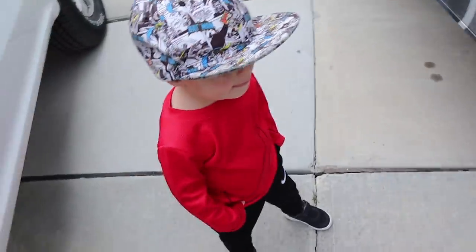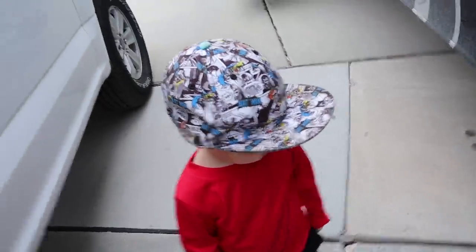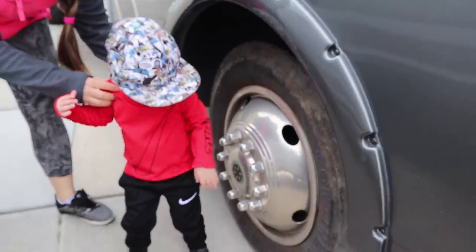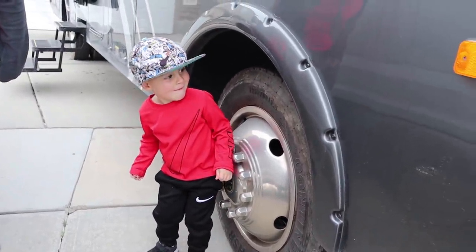Roswell. Rosie, what do you think about that big old tire? Is it big? It's as big as you, Ross. Stand next to it. Stand by the tire. Holy cow, it's as big as you. Look at that.